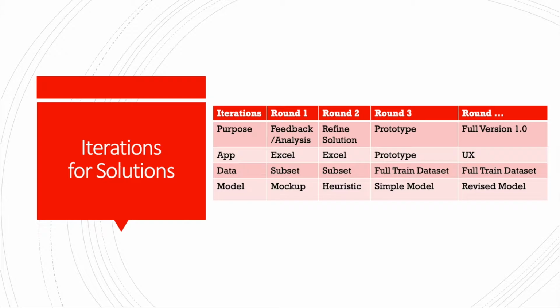So the idea is that we'll use the initial rounds to first fortify our assumptions and understanding, and also to refine our solutions. So here's what a proposed iterations rounds for the solution could look like.